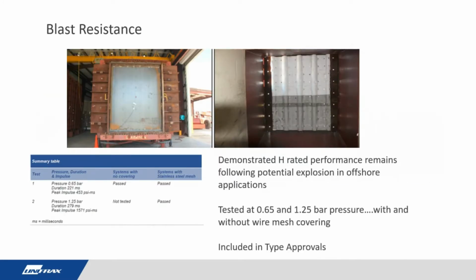Our H-rated deck and bulkhead systems have also been tested for blast resistance. This is to determine their effectiveness for use in areas where there is a risk of explosion. The aim of the testing was to demonstrate that the integrity of the FyreWrap systems remains intact and will be able to provide the same level of fire protection following an explosion.